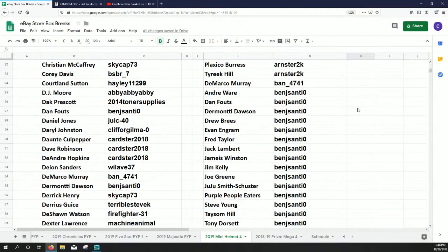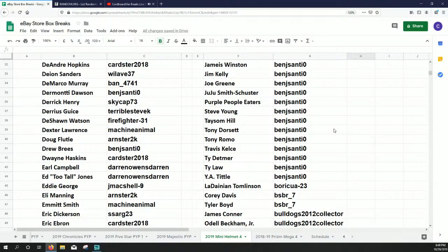Ban 4741 has DeMarco Murray. Ben Santi 0 has Andre Ware, Dan Fouts, Dermonti Dawson, Drew Brees, Evan Engram, Fred Taylor, Jack Lambert, Jameis Winston, Jim Kelly, Joe Green, Juju Smith-Schuster, the Vikings Purple People Eaters, Steve Young, Taysom Hill, Tony Dorsett, Tony Romo, Travis Kelce, Ty Detmer, Ty Law, and Y.A. Tittle.